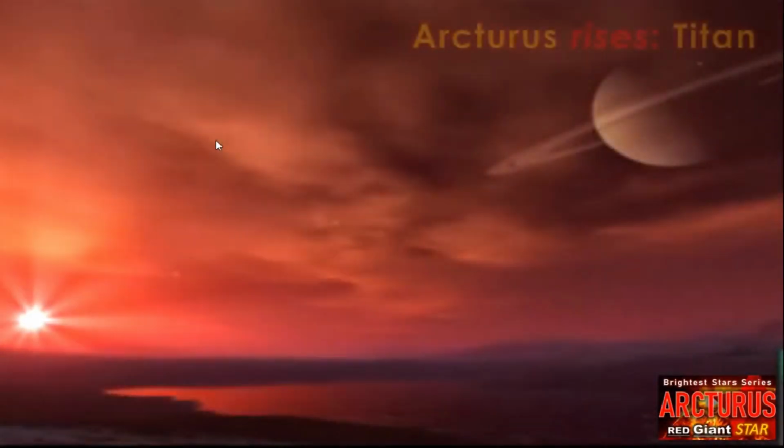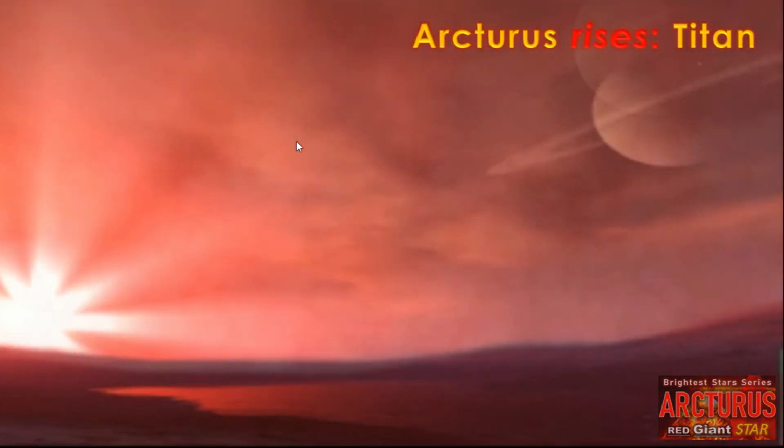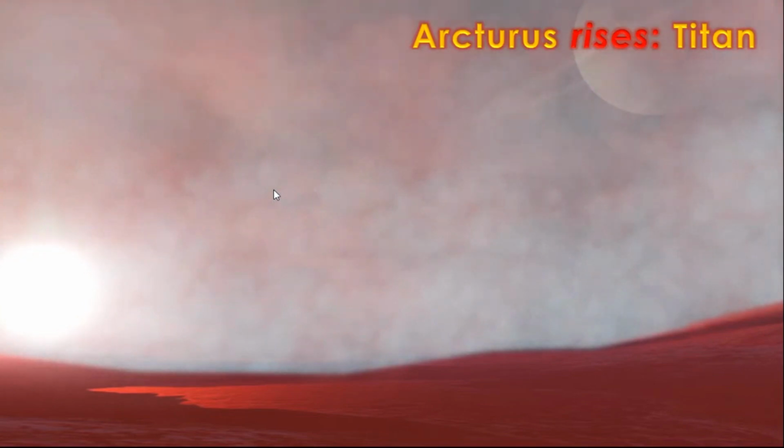Here we can see Arcturus rising in the sky, starting to take over the Titan atmosphere. Frozen water begins to melt, thickening even further the Titan atmosphere, which is already thicker than our Earth's. The Titan sky slowly starts turning blue, with the oxygen in the clouds. Frozen lakes of ethane disappear, and Titan comes back to life. The beautiful landscape of Titan, now with the sky completely blue.